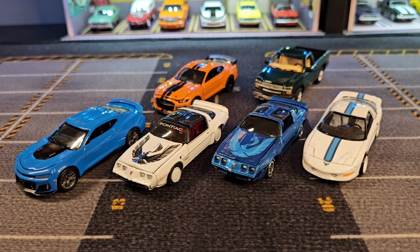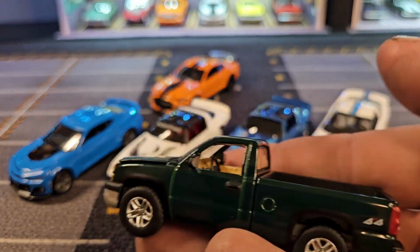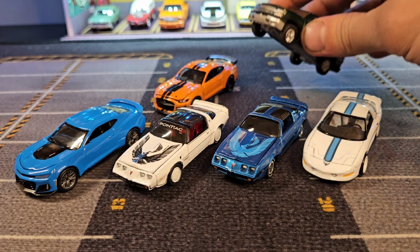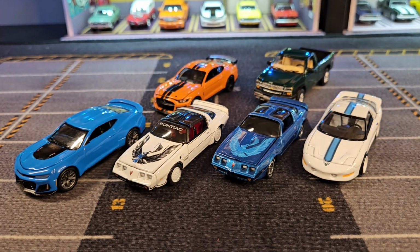We've got some GM muscle out in the front there with our Firebirds and our new Camaro, our new GT500. Again, like I said, not really a big Ford guy, but I think that's a pretty cool looking car. And of course, our big winner. Again, really, really excited to have this one in the collection. I'd love to find the red one, but good God, that's going to be impossible.